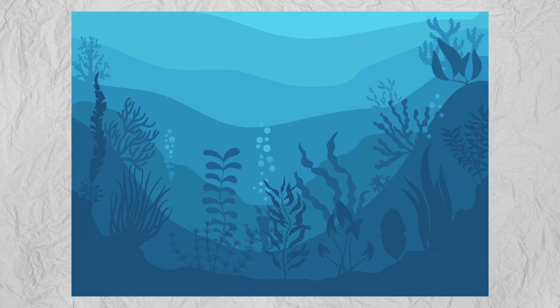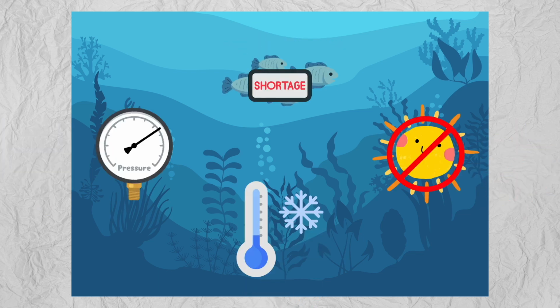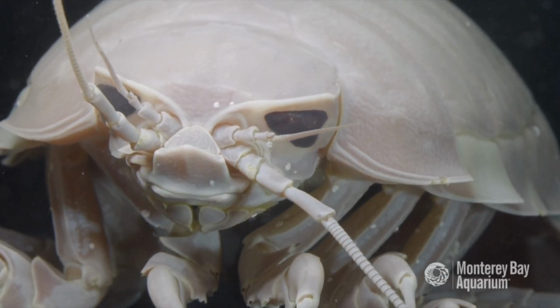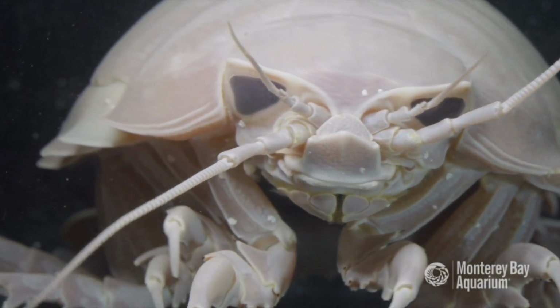As we've previously discussed, the deep sea is a hostile environment that isn't livable for many organisms. There's no sunlight, extremely high pressures, and low temperatures, not to mention the lack of food sources. Talk about a tough life. So, why do organisms even live here? How are they able to survive? That's what the researchers of the paper decided to find out. How did isopods evolve and adapt to the deep sea environment?